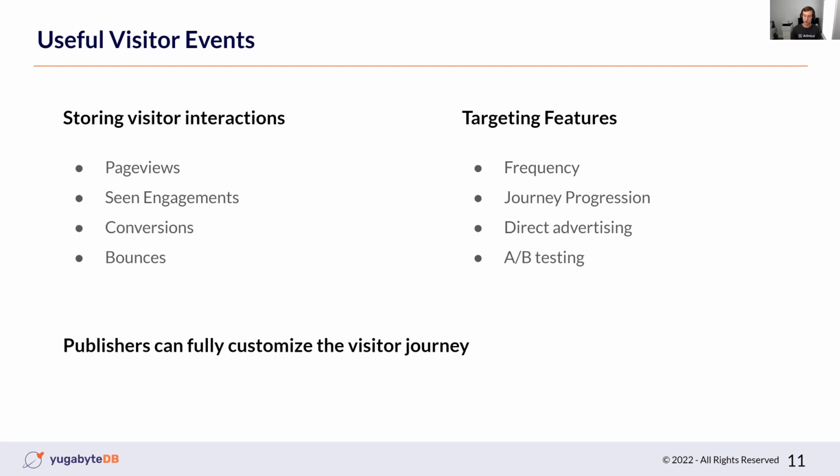They also can do progression. So maybe you want to ask the user to follow you on social first. And once they follow you on social, maybe you want to ask for their email. And if they've done both of those things, maybe you've decided that the next best step is offering a subscription to them. And maybe you think they're very likely to pay for a subscription if they've completed the other 2 steps.